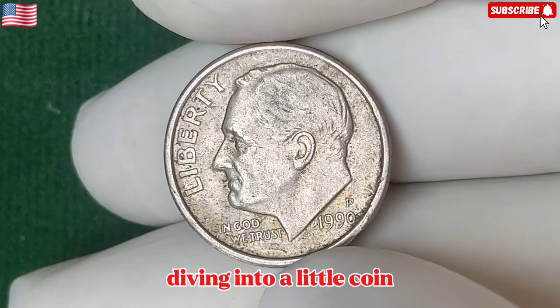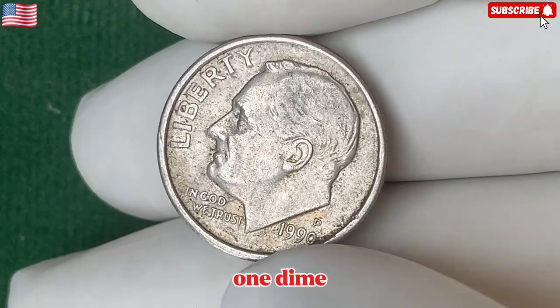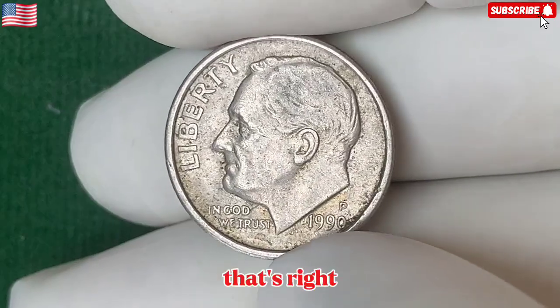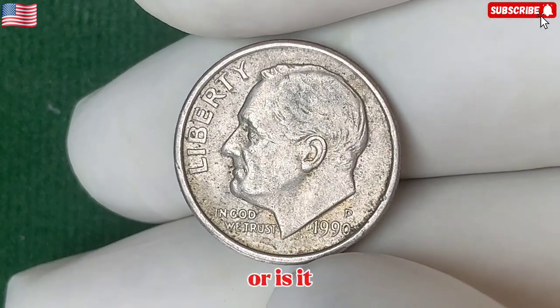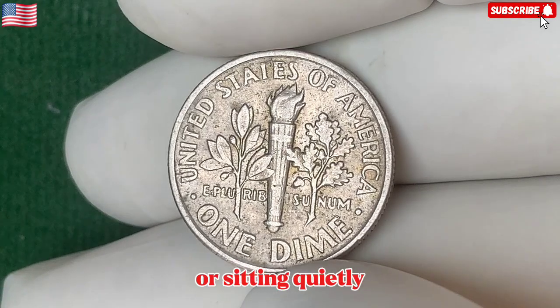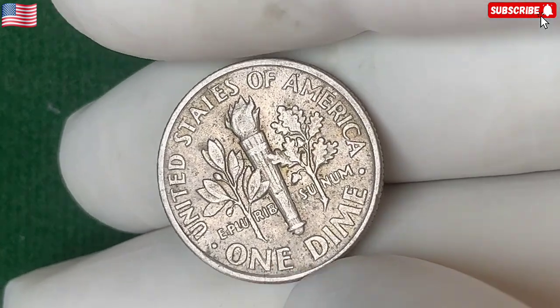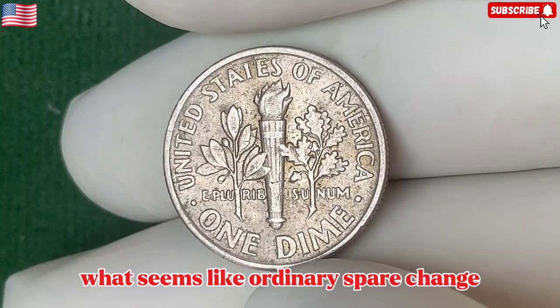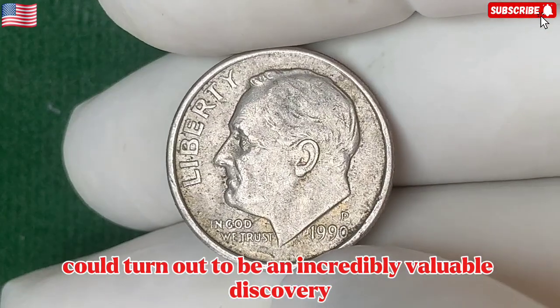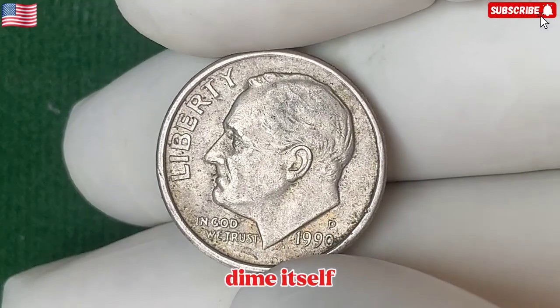Today, we're diving into a little coin with big potential, the United States Roosevelt One Dime from 1990. That's right, just 10 cents, or is it? This coin might be hiding in your drawer, your wallet, or sitting quietly at the bottom of a jar somewhere. But if you look a little closer, what seems like ordinary spare change could turn out to be an incredibly valuable discovery. Let's take a step back and talk about the Roosevelt dime itself.